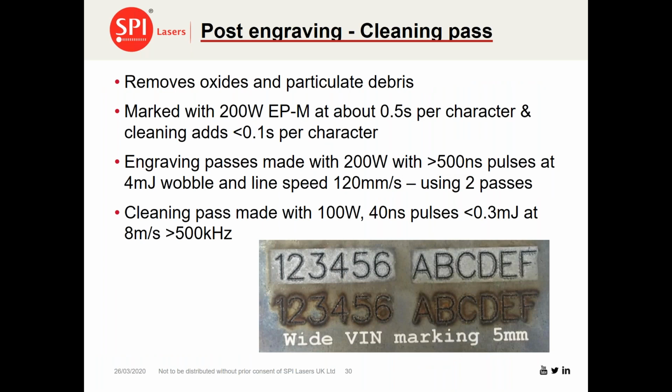Moving on to a slightly different cleaning application here is the combination of cleaning with other processes. In this case, we've combined cleaning with engraving. This is an example of VIN marking. This is vehicle identification number marking. This is chassis numbers on cars. Historically done in other ways with dot peen and things like that. We're now doing them very efficiently, very fast, and very effectively with lasers.